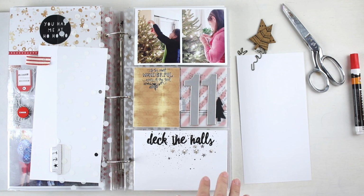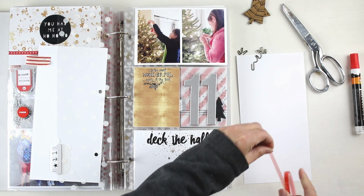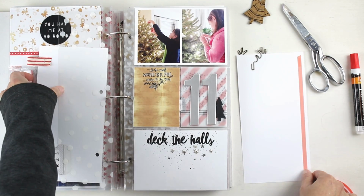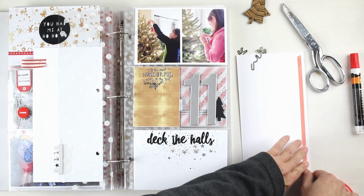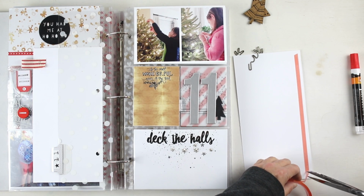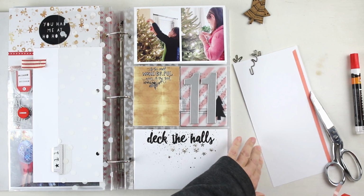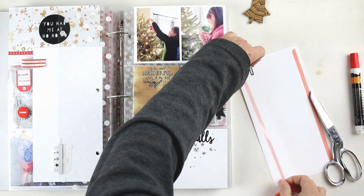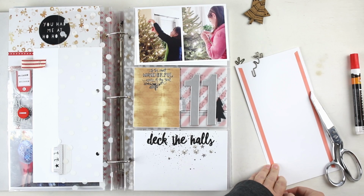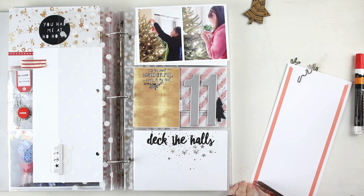I'm going to redline this with my redline tape, so that it will be good and secure, especially since there's my little fabric tab that I've got to accommodate for, and also this little clip will add a little bit of weight to this insert. So for me, that's a good time to use redline. And it's just so easy. It's so easy to use it. Just love it.